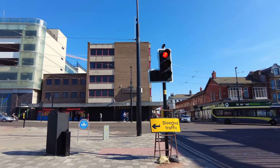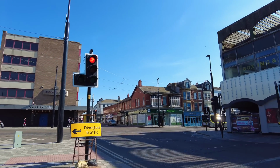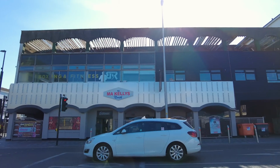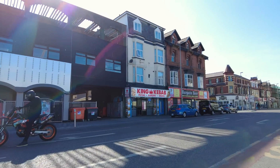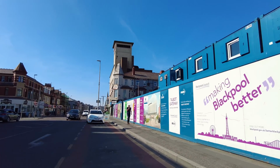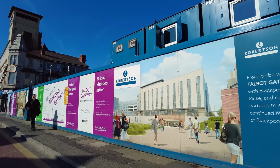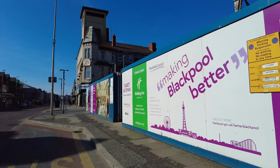I'll tell you what, it's banging inside Mark Kelly's. That's Prudential House over there, looking down Topham Street that way. So there's Mark Kelly's there. We've got Brian Rose's fitness gym on the second floor. This is Dixon Road we're on now. Take a little look around here, shall we? This is the hoarding here, making Blackpool better, Talbot Gateway. We'll have a look in there from the other side, shall we?